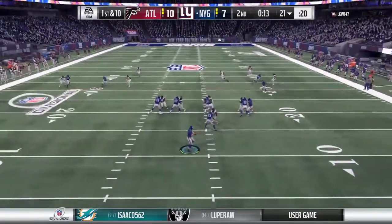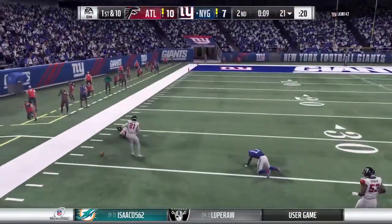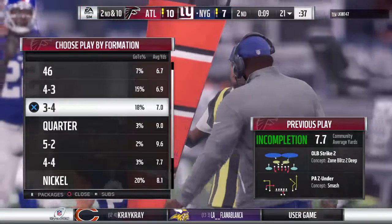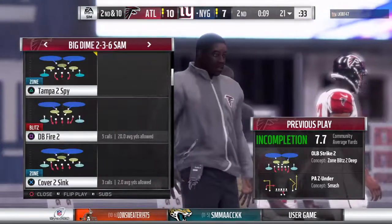Now a play fake here on 1st down. He's going to loft one deep left side here. That'll be incomplete with 9 seconds now showing on the clock. The Pro Bowler Odell Beckham, the intended receiver. And now it's 2nd down.